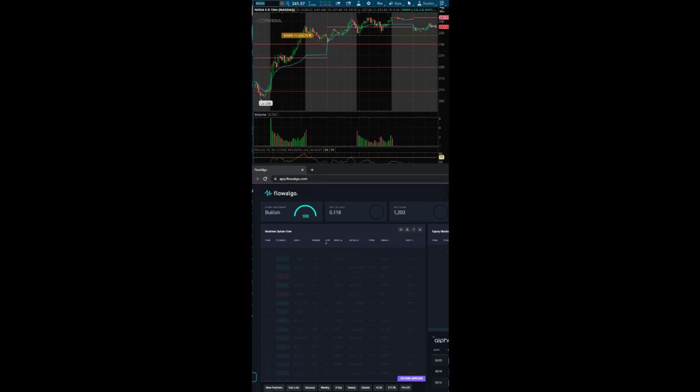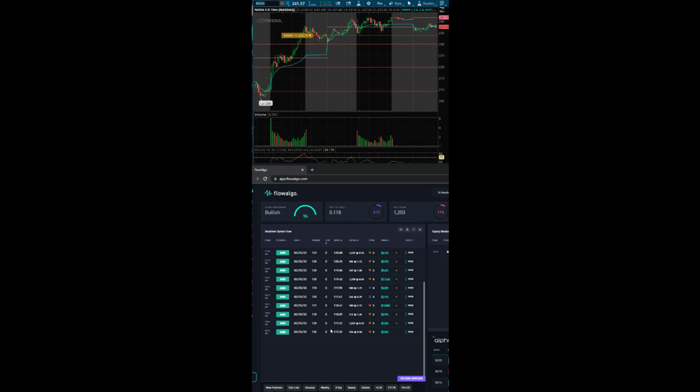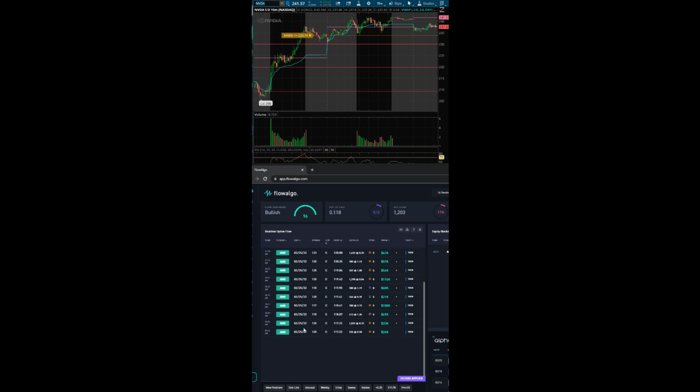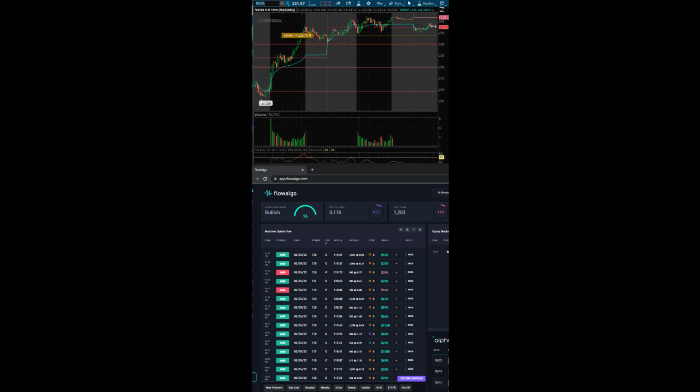Let's look at AMD's flow. I didn't pull AMD's flow up. Here's AMD's flow. A lot of it is expired. Yeah, all of it's expired. So nothing there. See, a lot of people are making short-term speculative bets last week.